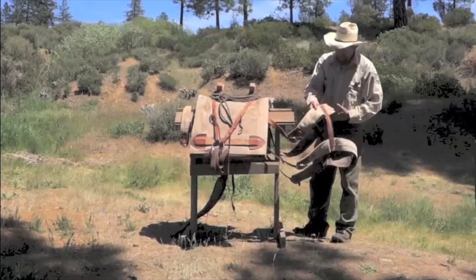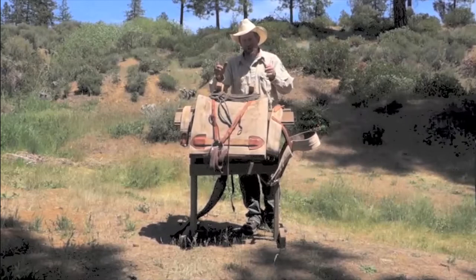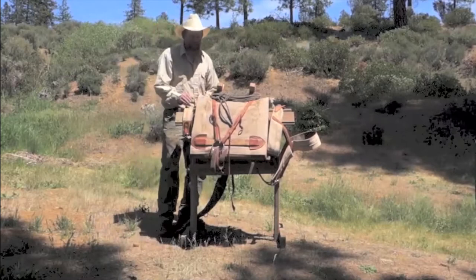This, of course, rides lower. And what you'll see with that in action demonstrated later is that it really helps hold that load not only from going forward, but it also helps stabilize it side to side as well. So when you have this on the animal, really what you've got is breech and a breast collar and this one cinch underneath that you can adjust anywhere you like. And so it really excels at protecting the animal.